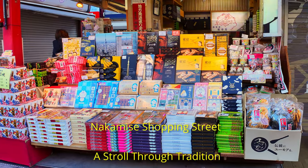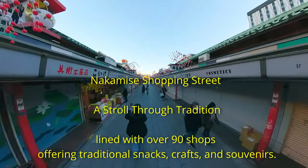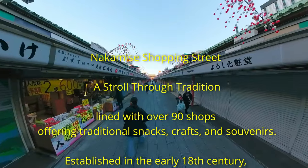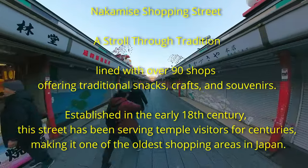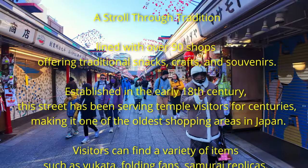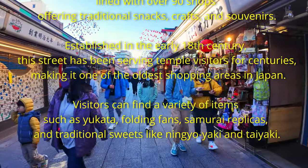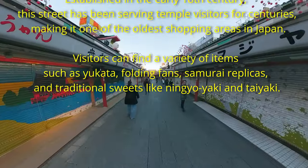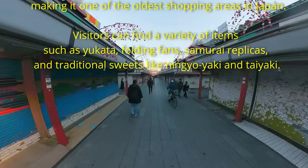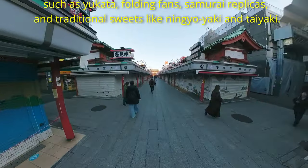Nakamise Shopping Street. A stroll through tradition. Lined with over 90 shops offering traditional snacks, crafts, and souvenirs. Established in the early 18th century, this street has been serving temple visitors for centuries, making it one of the oldest shopping areas in Japan. Visitors can find a variety of items such as yukata, folding fans, samurai replicas, and traditional sweets like ningyoyaki and taiyaki.